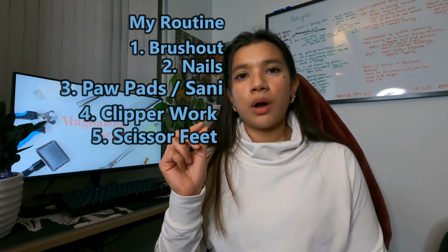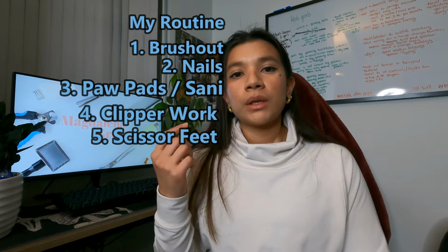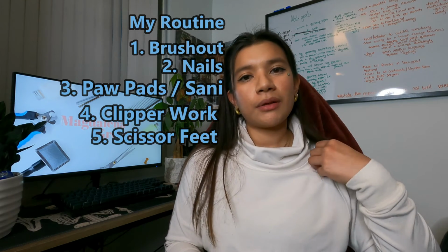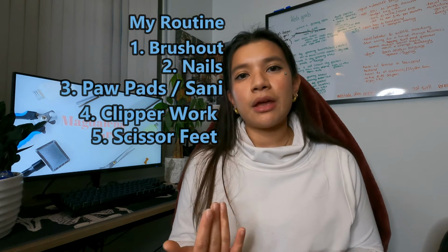I'll usually do all 4 feet, sorry, my lips are kind of chapped. I don't know if you guys have noticed, but usually I'll do all 4 feet so I don't have to pick up the feet throughout the whole groom, because some dogs don't like their feet to be touched, so I just like to get that over with.